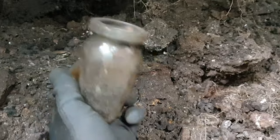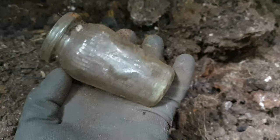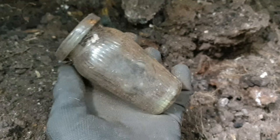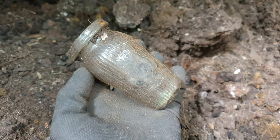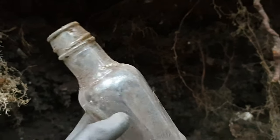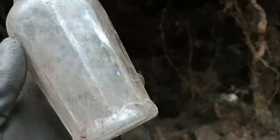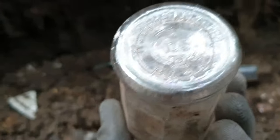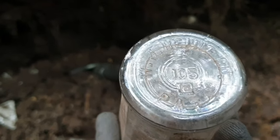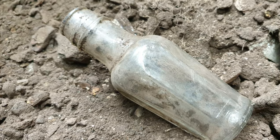Right, found another meat paste jar. Nice and decorative. Right, definitely an early screw top. Heinz, I think it is. Somewhat. Yep, says J. Heinz. Which normally they just say Heinz now, don't they?